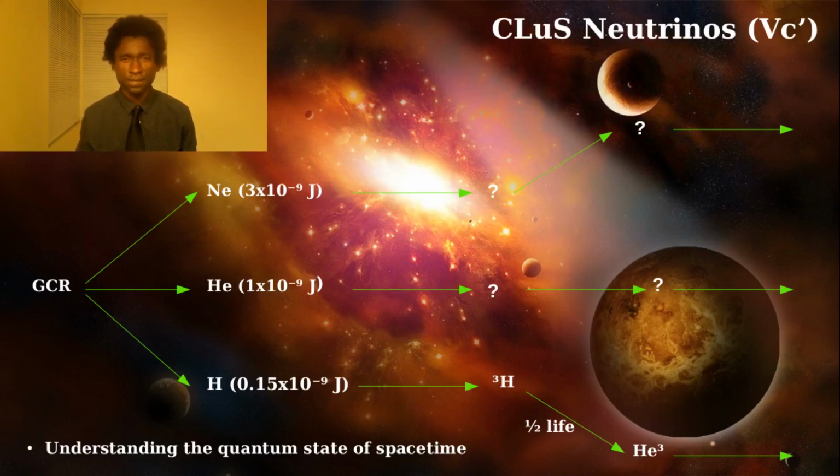If we can accelerate matter using fusion of atoms, then we should be able to accelerate matter at a bigger scale, such as accelerating spacecraft, designing propulsion systems that are based on other factors, other laws of physics, such as the CLuS Neutrino formula here. Intergalactic traveling is very possible, in theory, of course.